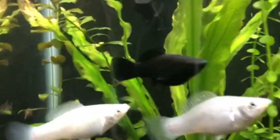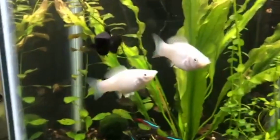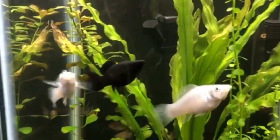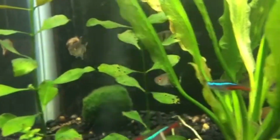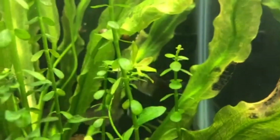Okay, the mollies are very hungry right now. I did already feed them today, but they definitely think that I'm about to feed them again based on them hanging out by the camera. But yeah, you can see there's the red-eyed tetras back there. The neon tetras are in the front. We do have the black skirt tetras in here as well.